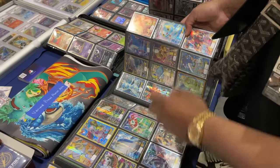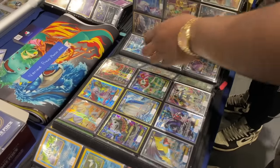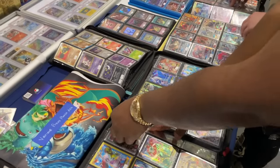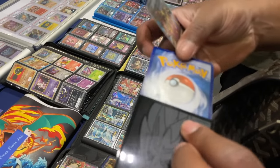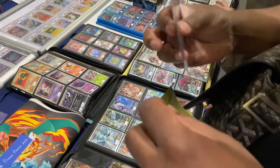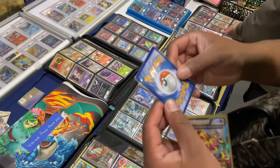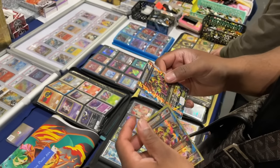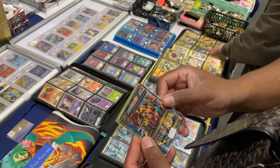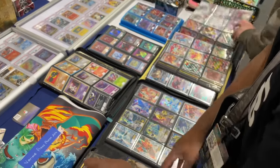So we got EX full arts, obviously EX full arts are hard to grade. I wanted that Palkia I showed you guys earlier. Groudon there. I always want Primal Groudons in the collection, but again, we've got two here. 15, so this is obviously not going to be the best condition, so the price is going to reflect condition. And this one, it's got white spots on it, but five. You know what, I haven't found one in ages, so I'm going to grab it.